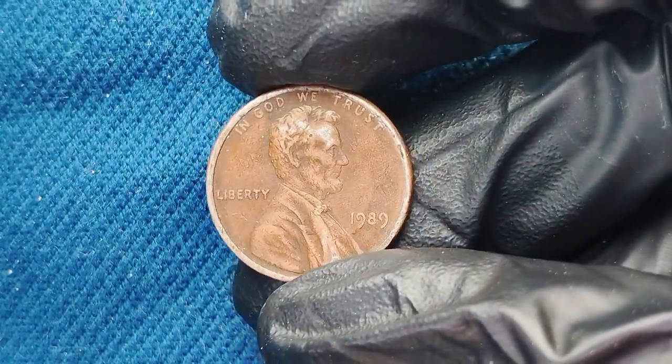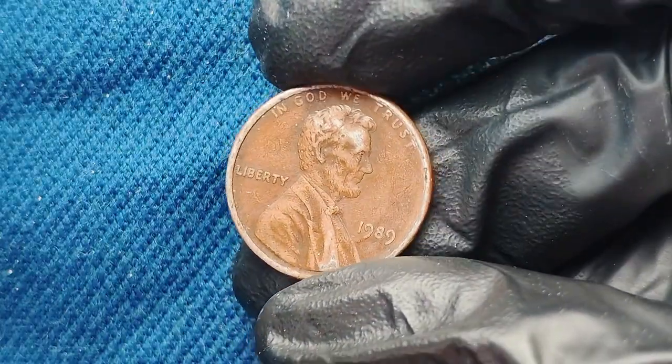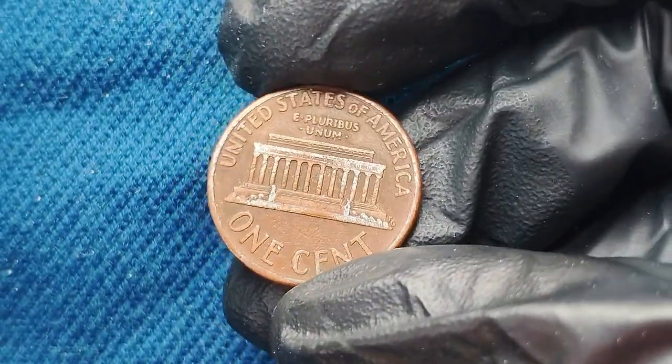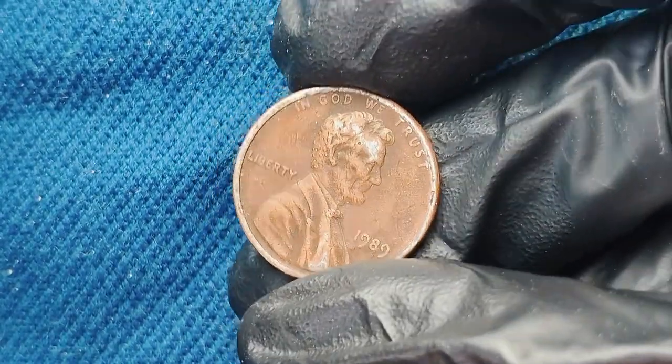Collectors describe the 1989 no mint mark Lincoln cent as a sleeping giant in the coin world. For years, it remained overlooked, dismissed as just another copper penny. But as collectors began to notice the anomalies, the market awakened, and suddenly, what was once just a coin became a treasure. And the numbers don't lie.